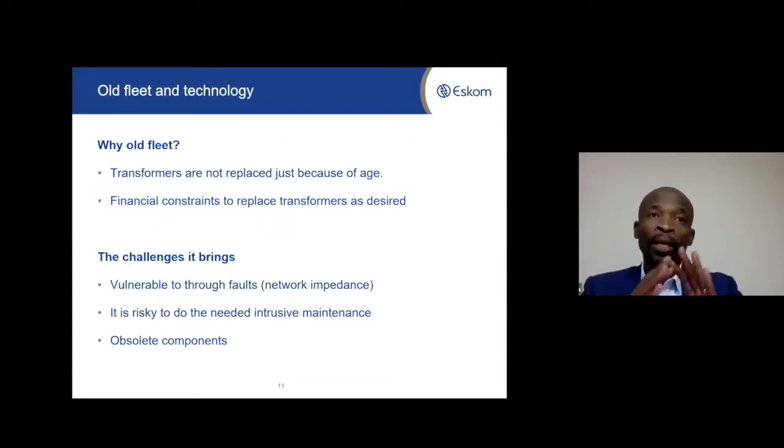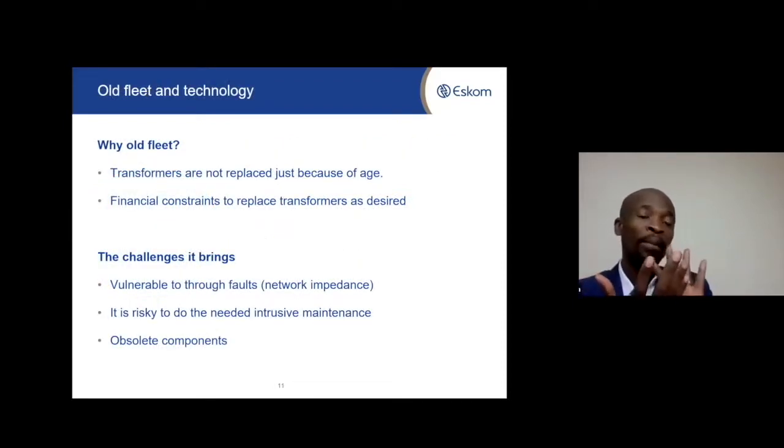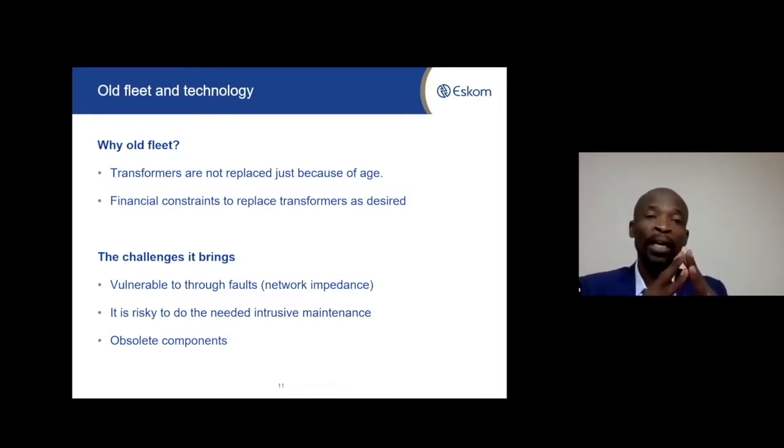Now, if we flip and take a look at the other side, there is also another issue for which I've already laid a foundation. On the other side, we also have the old fleet. If you look at transformers specifically, whether in municipalities or in ESCOM, there is a percentage of old fleet. And the question is, why do we have an old fleet?